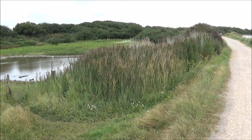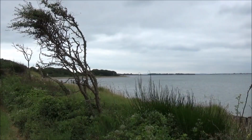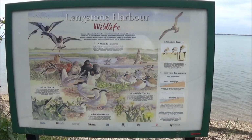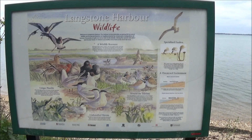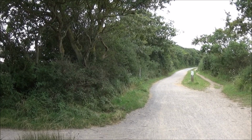See the water on this embankment. You can imagine how heavy railway trains would have eroded it. So we're going to leave the Hayling Billy now.